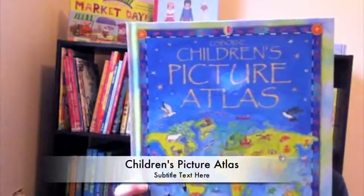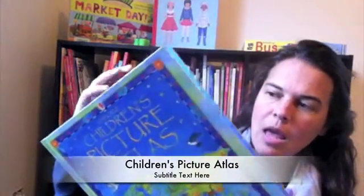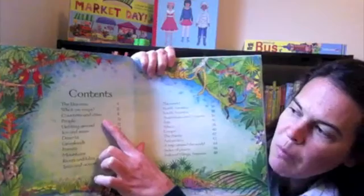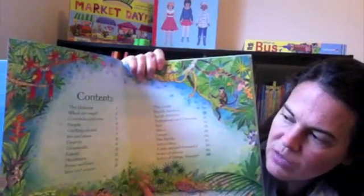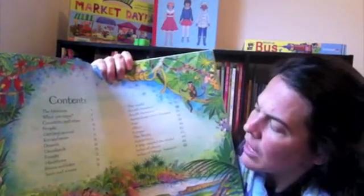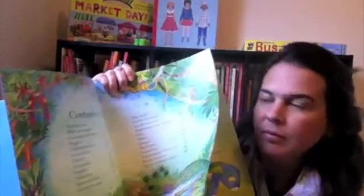The Children's Picture Atlas, it's $12.99. It's a hardback book, paper pages. And here's the table of contents. And you can see we have the universe, what are maps, countries and cities, people getting around, ice and snow, deserts, grasslands, forests, mountains, rivers and lakes, seas and oceans, the world, North America, South America, Australasia, Oceania, Asia, Africa, Europe, the Arctic, the Antarctic, a trip around the world, index of places.